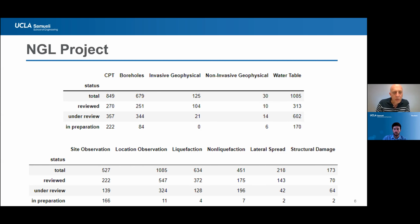And then down below, you have sites that have observations. And sometimes there's like an observation for a whole site, and part of the site will have had liquefaction and part of it won't. So we also have specific location observations. So there's over 1,000 of those, and fairly evenly divided between liquefaction and non-liquefaction. There's 218 lateral spread cases, and then 173 cases where liquefaction has caused structural damage. The rest are more like free field liquefaction cases. Next slide.